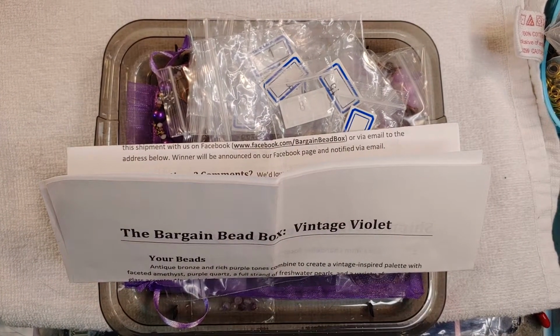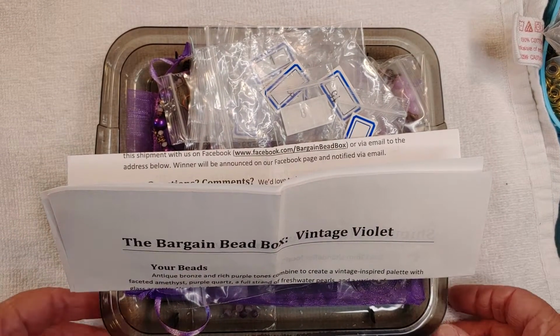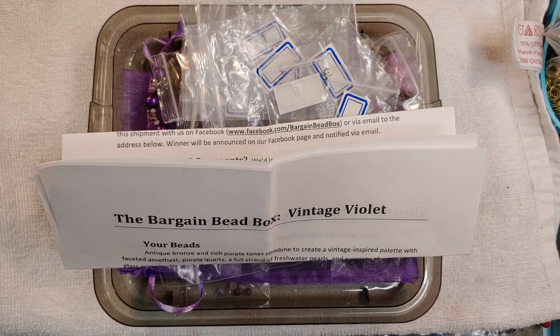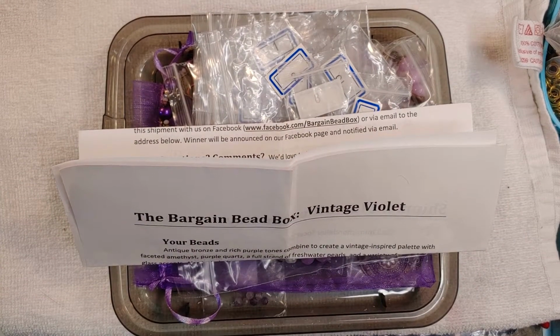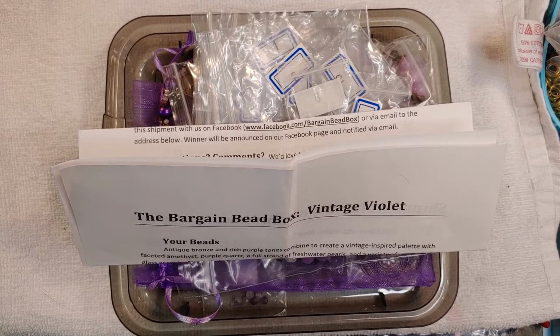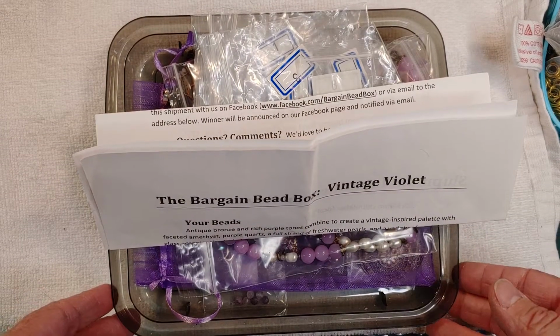But I thought, well, it'd be fun to start a collab all about purple, which is my favorite color, and I love anything and all things purple. I just love creating with that color. It's a very happy color for me. Like blue brings Sarah joy, purple makes me very happy. So I thought it'd be fun to put together this collab.